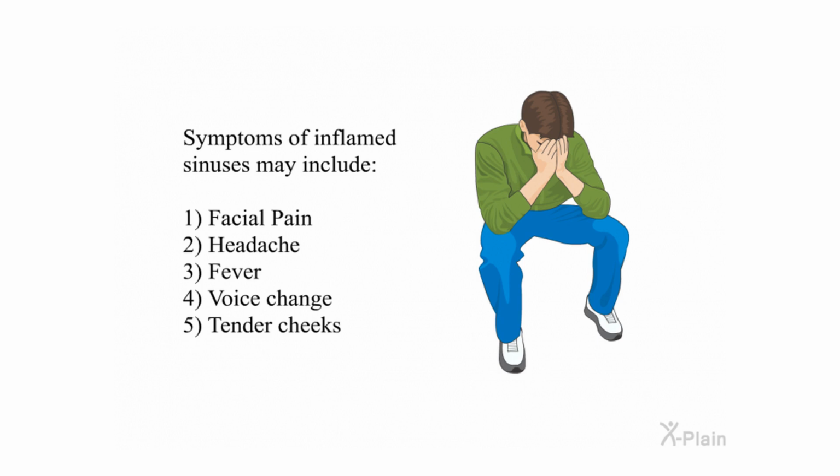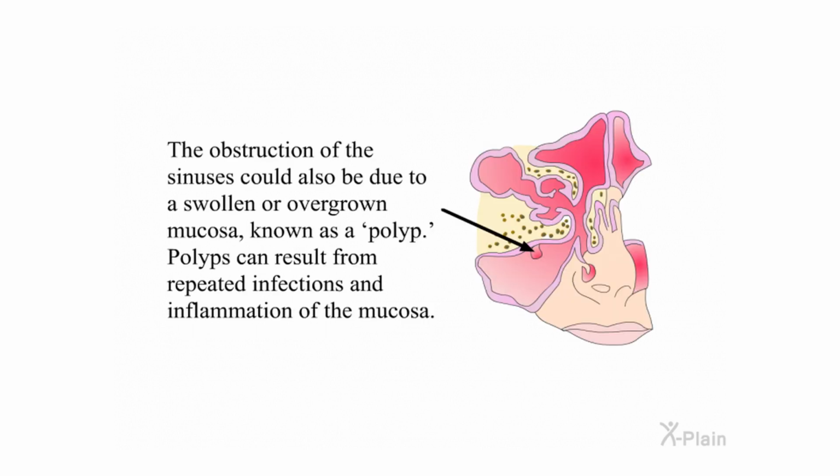Symptoms of inflamed sinuses may include: 1. Facial pain, 2. Headache, 3. Fever, 4. Voice change, 5. Tender cheeks. The obstruction of the sinuses could also be due to a swollen or overgrown mucosa, known as a polyp. Polyps can result from repeated infections and inflammation of the mucosa.